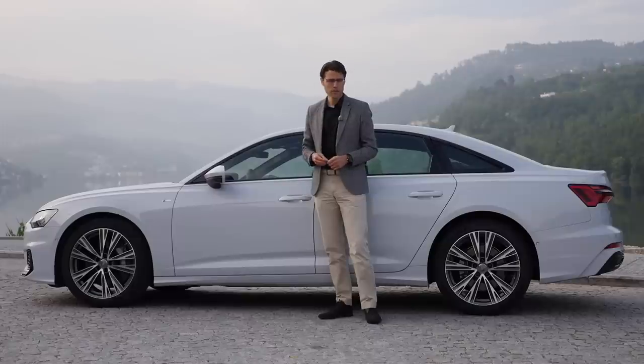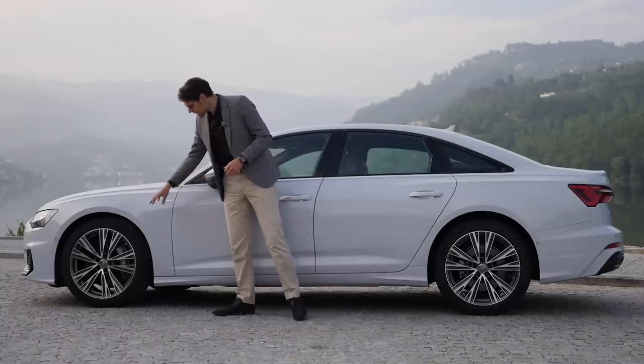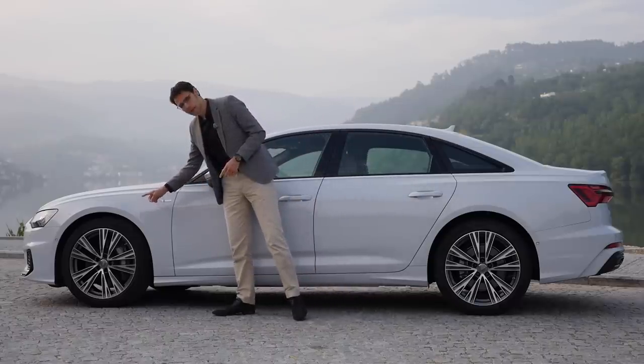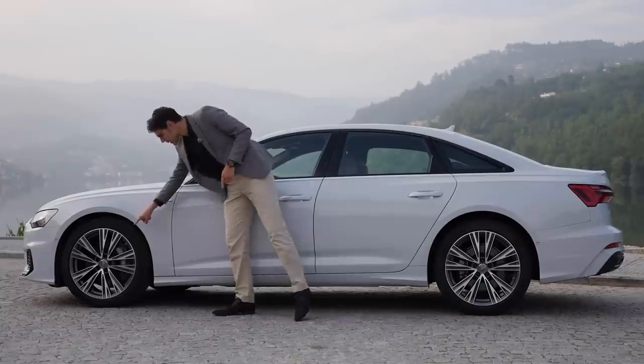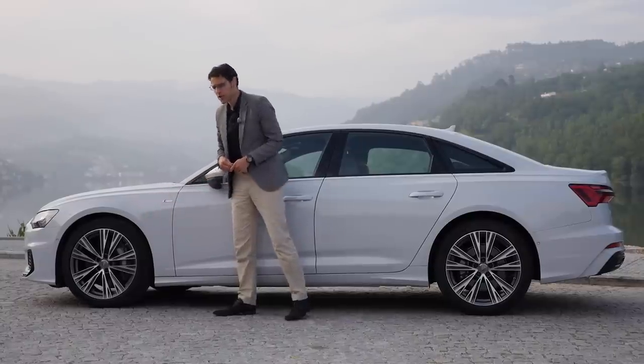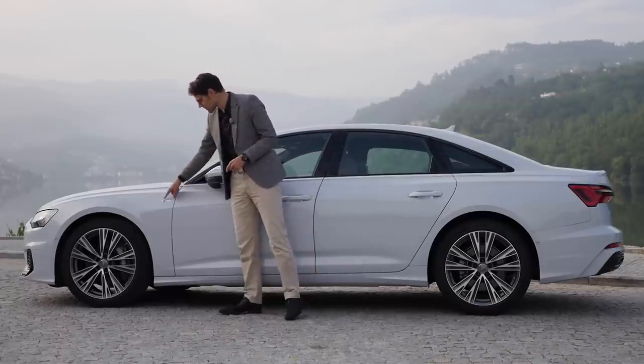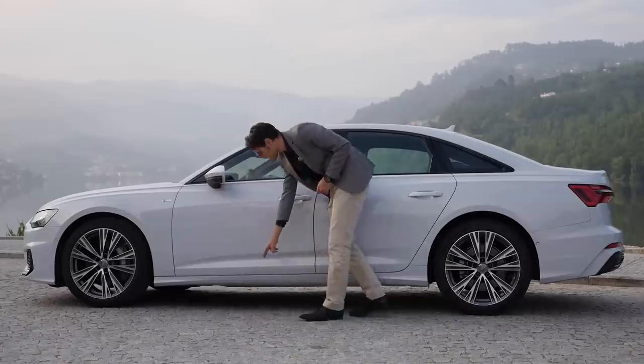4 meters 93, or 16 foot 2, is the total length of the all-new Audi A6, so the exterior dimensions haven't really changed that much. The rim style starts with 17 inch, optional 21 inch maximum. Those ones here are 20 inch. So yeah, they're already quite huge. They are okay in the riding comfort, I can already tell you right now. Soon more on that in the driving part. S-Line badge right there, also with a sportier bumper then.